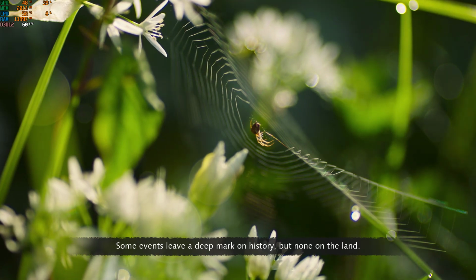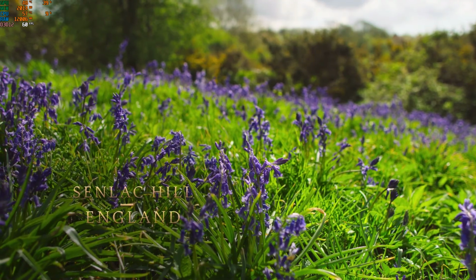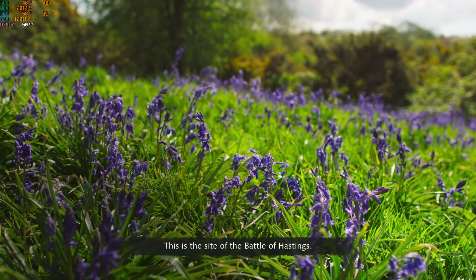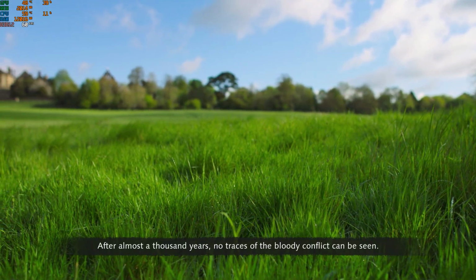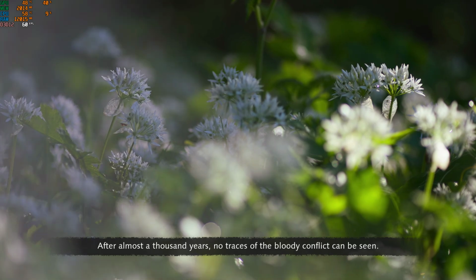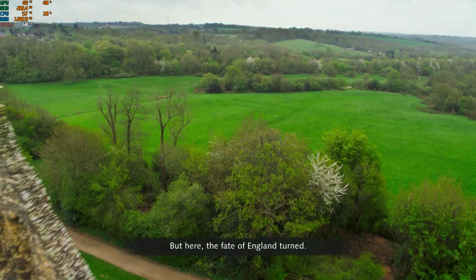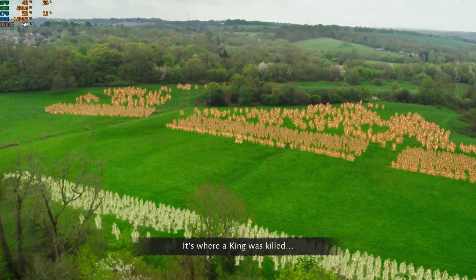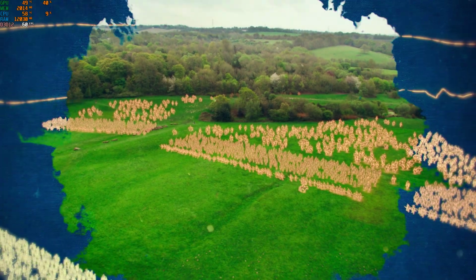Some events leave a deep mark on history, but none on the land. This is the site of the Battle of Hastings. After almost 1,000 years, no traces of the bloody conflict can be seen. But here, the fate of England turned. It's where a king was killed, and his victor claimed the throne.